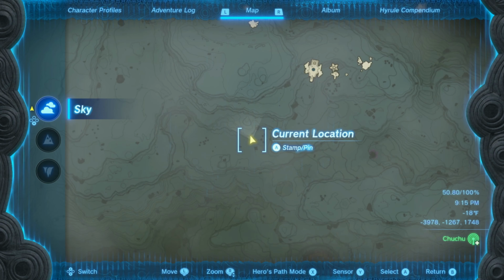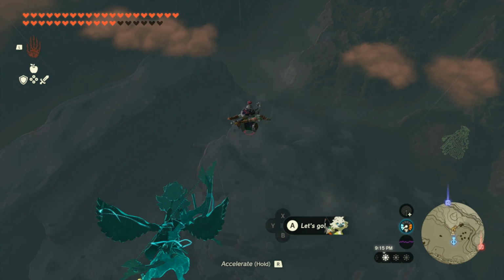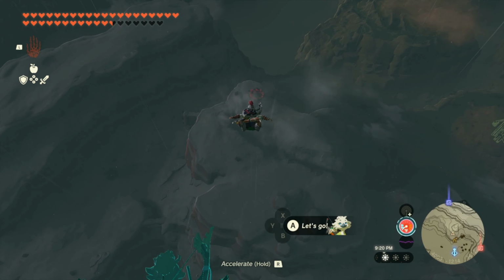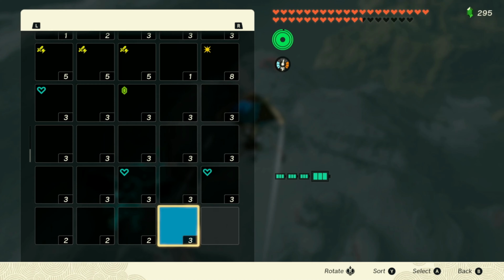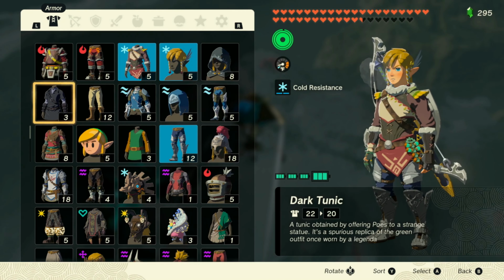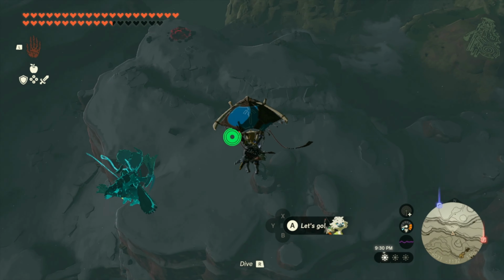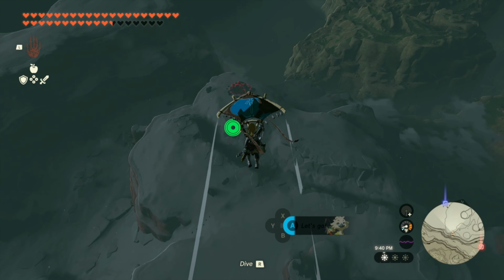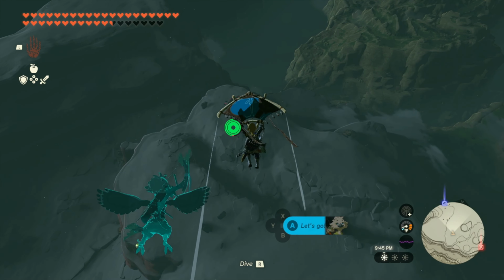The chasm is just north of the Gerudo Highlands Skyview Tower, as you can see. So we'll head that way now. It is a little cold up here, so I'm going to have to put some armor on. Now, very important here, if you're coming this way, you're going to want to avoid a little friend of ours right there, the ice Gibdo. We're going to avoid that by just paragliding at a high altitude over it. Gloom beasts are very dangerous, and if you are not prepared, they will kill you very quickly.